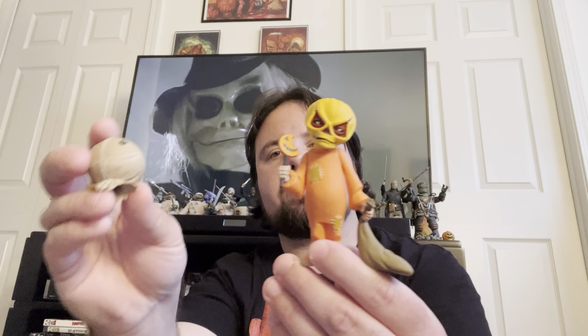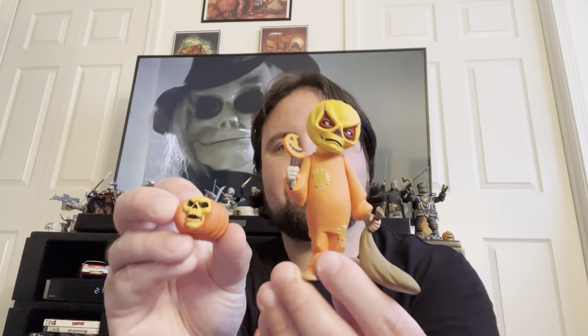Hello. Pretty cool. And then he also comes with, you know what, that was it. Yeah, it comes with this and this. I actually, for a second, hold on. I was going to say, I usually will put this next to him because it's the same colors, but this little pumpkin, I forgot, actually comes with Michael. So Michael comes with the butcher's knife and this little pumpkin.